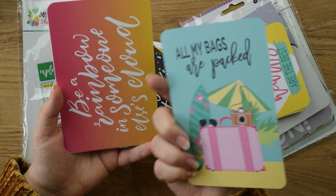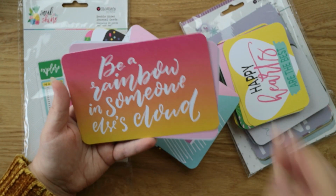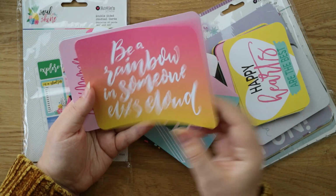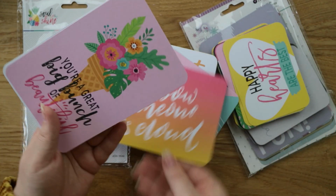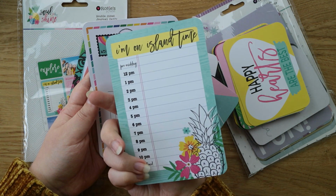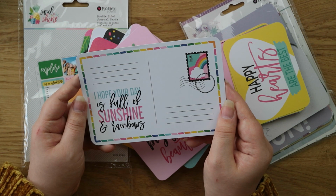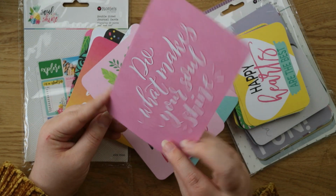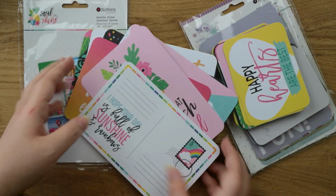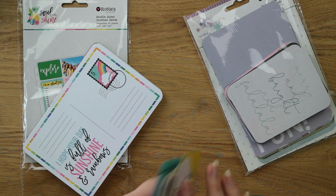This would be really great for like birthdays and summer holidays. Not that any of us got to go on a summer holiday really this year, but you know, there's always next year. If you did get to go on a summer holiday, you're very lucky. That's really cute. I love the little postcard there. So very nice. Really impressed with those actually. I'm glad I've ordered some more of them.